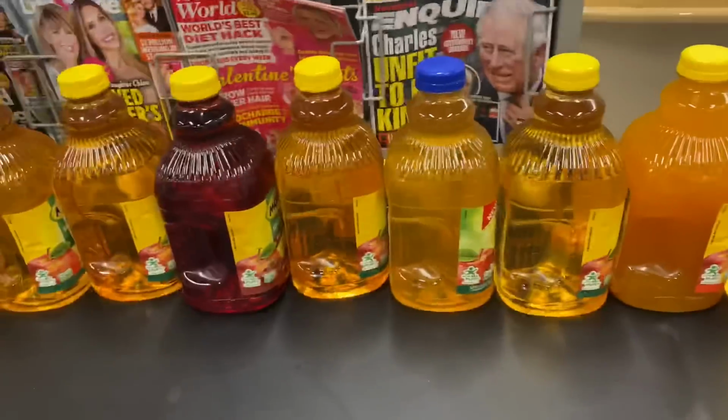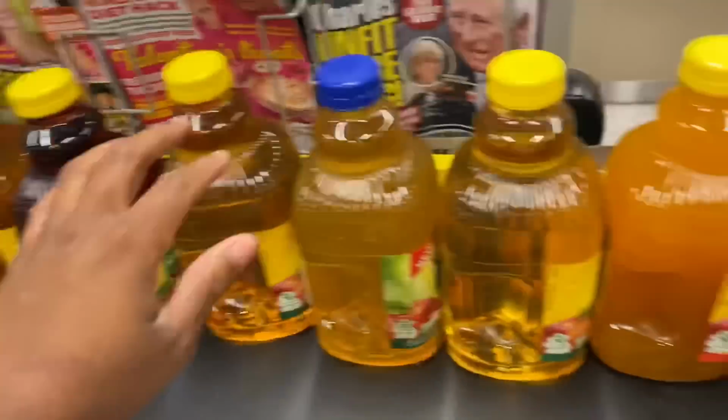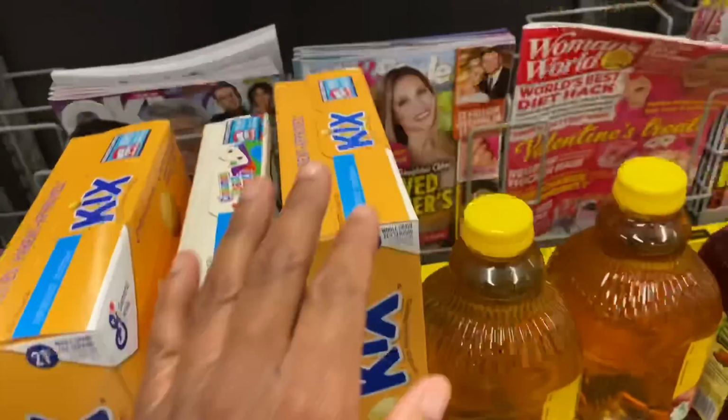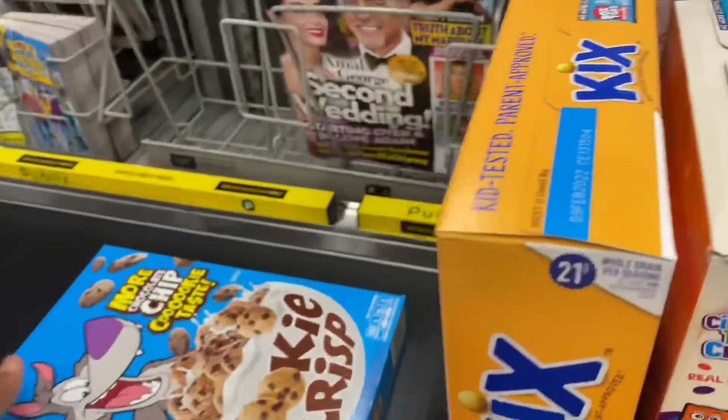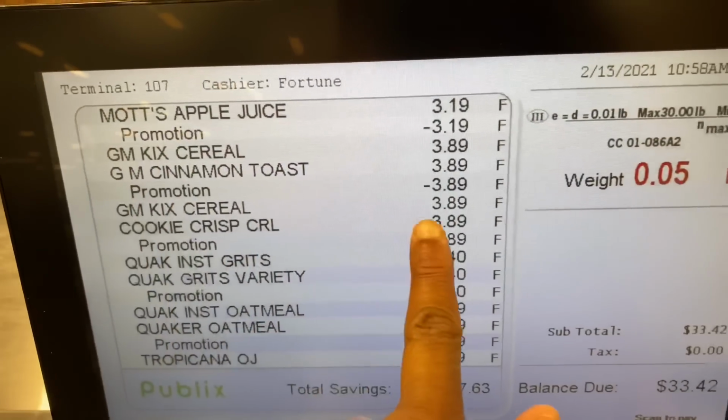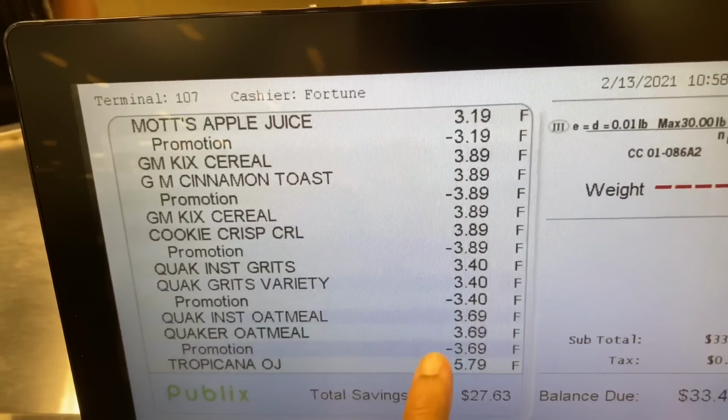This is very important. I have my 8 apple juices up here. Always put your WIC item first, and then the non-WIC item. Okay, you can go ahead. Same with the cereal. WIC cereal first, then non-WIC cereal. You can see the promos came off for the cereal and for the juice as well.